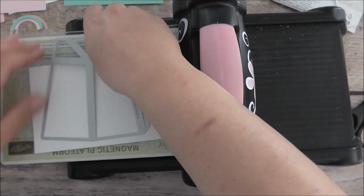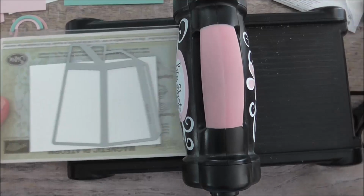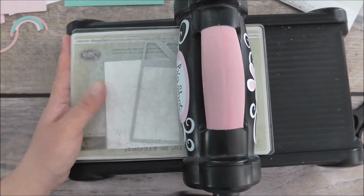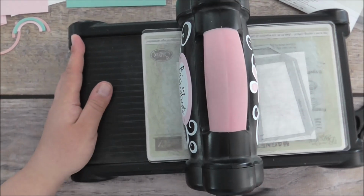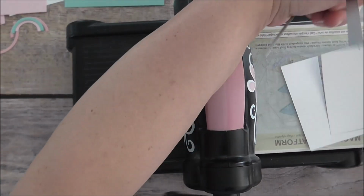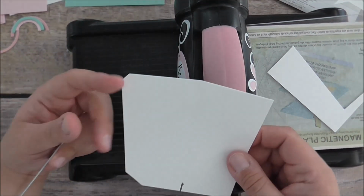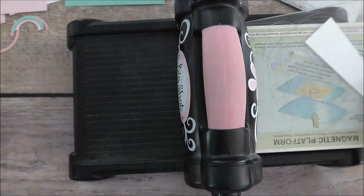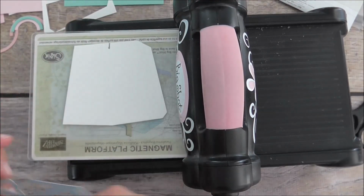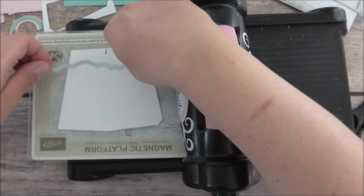Do it this way. What am I doing? Yeah, that's better. Oh, sometimes I don't think straight. All right, just pop that across. Okay, so I've cut out another popcorn box, but this time I don't really need the bottom part as much. Then, with that, I'm going to now use those 2 borders.